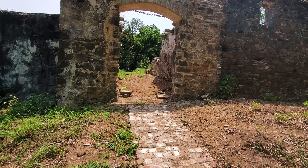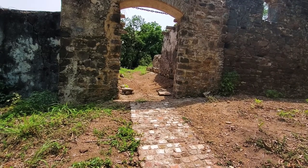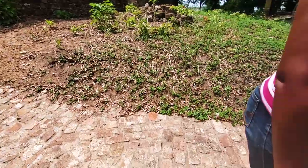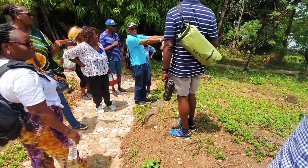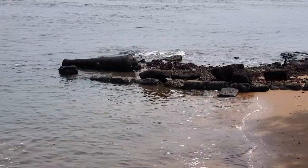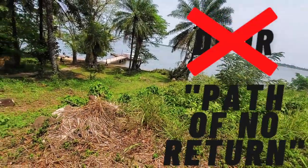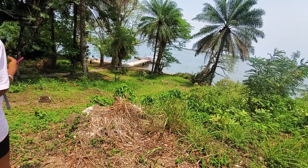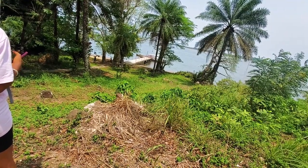Most of these other places, they'll go and show you the door of no return and that type of thing. What we have here is, once they came out here, you see these stones? You see how the guy down there is the original jetty. Where you saw the cannon? That's the original jetty. It's not the door of no return. We have a path of no return, because once those enslaved Africans made this left turn, that was it. When they turned west, they kept going west to the Americas.